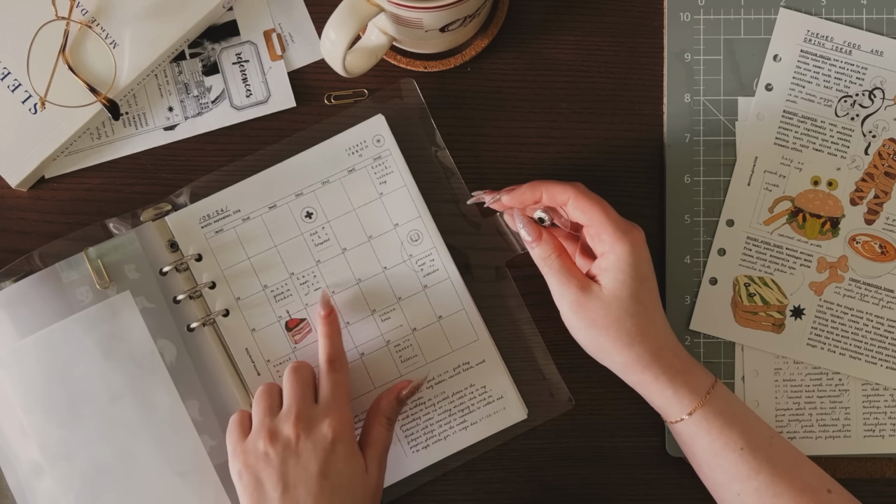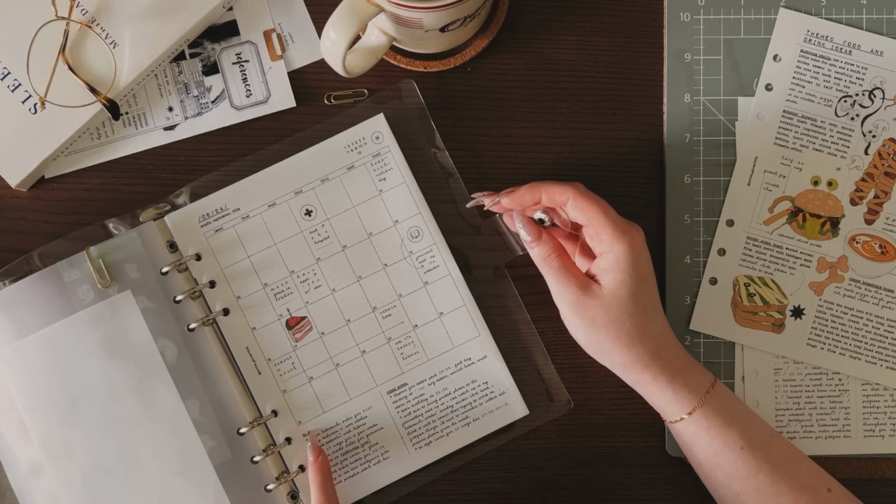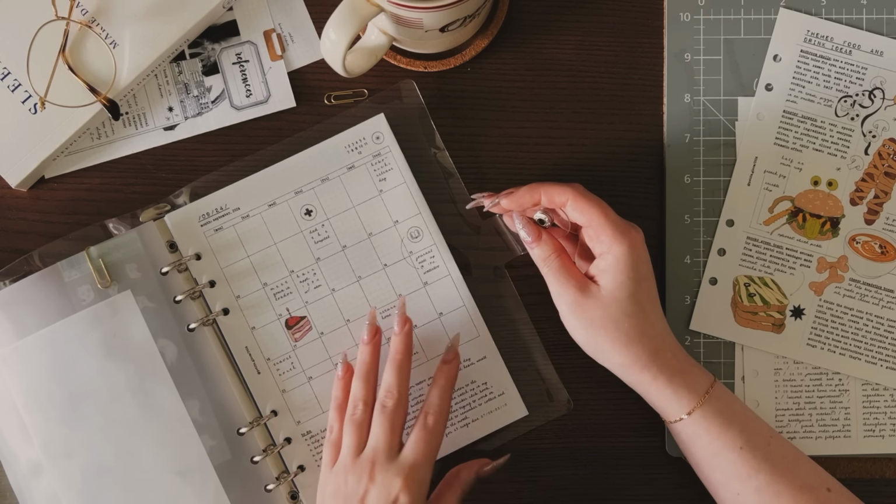You can see that I have managed to fit like all my appointments in fine. And then I have like some to-dos down here, and then I've got some other notes, that kind of thing. So that's kind of cute.